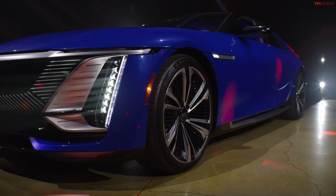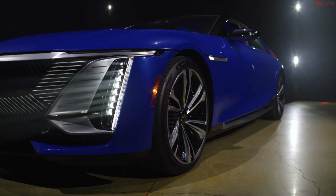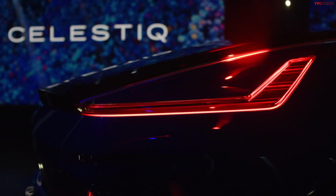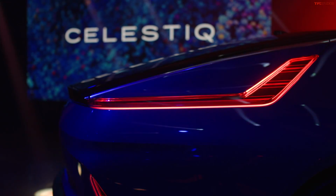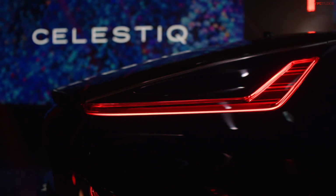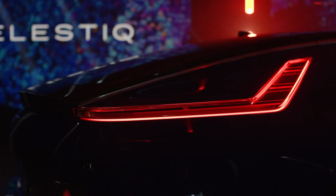111 kilowatt hour battery pack, gross capacity, which means usable is probably 5 to 10 kilowatt hours less. GM didn't mention usable, but it's a bit less, like I said. Probably somewhere, once again, what I just said. Yeah, I think you got it. You're reading a little bit too closely to the script there.